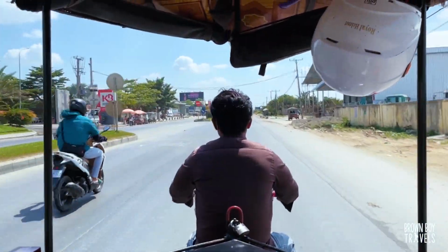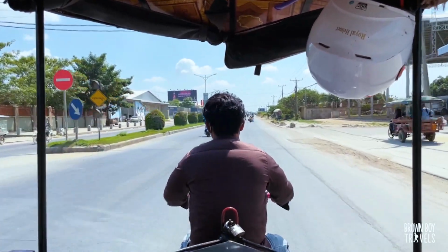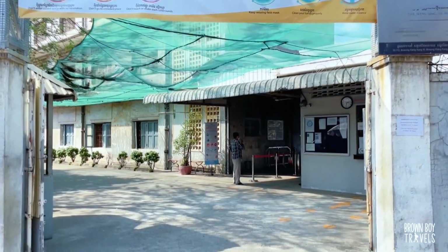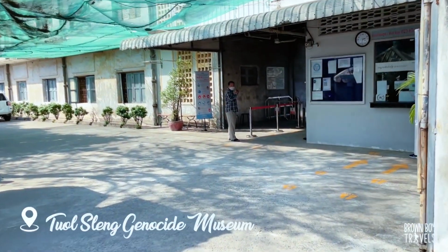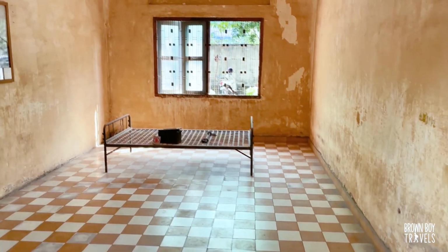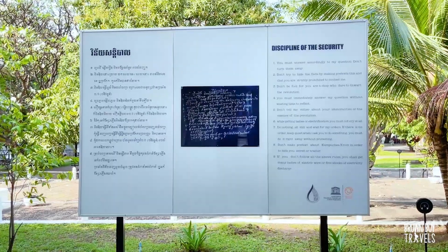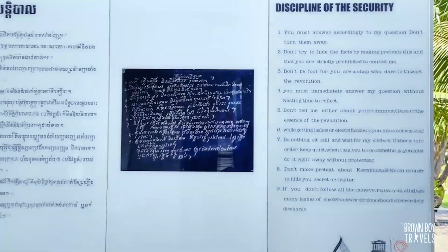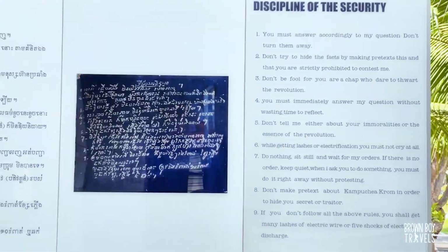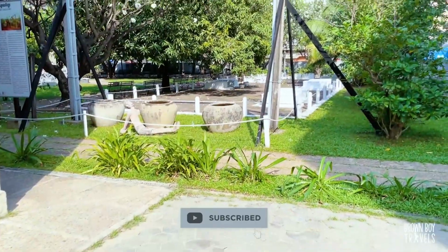I got some quick food and then headed back to the city where the Genocide Museum is located. I would definitely recommend doing both of them at the same time. I am back in the city, and this is the Tuol Sleng Genocide Museum. Now, this used to be a secondary school before, and that was converted into a prison called S21. Let's go see.